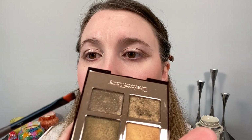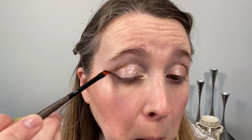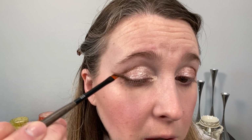Now, if I were more talented at doing eyes, I would use a thicker brush for the liner, but I'm going to stick with this and make the line thicker by just doing multiples. So I'm using the 333. I'm going back into this Green Lights palette, going to the deepest shade, and I'm going to start this for this lower portion. So I'm going over the line that I made. And I'm just making it thicker here.